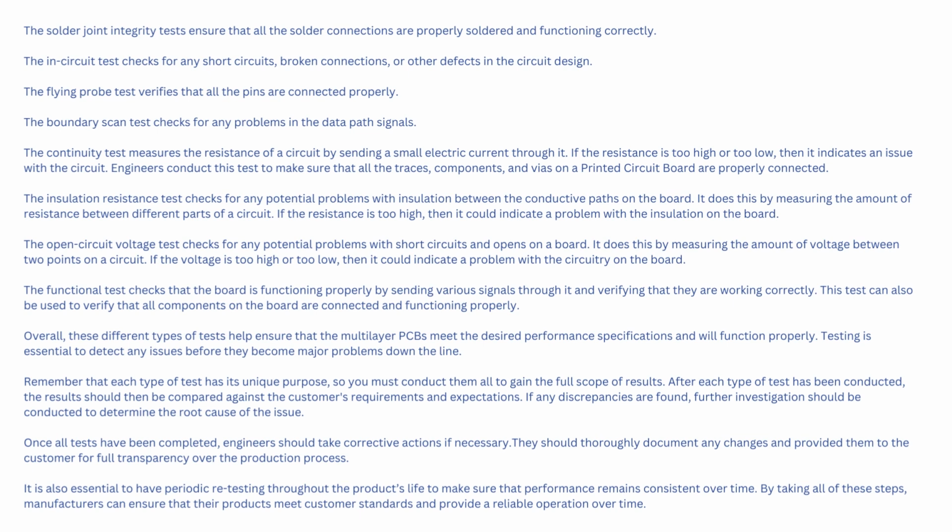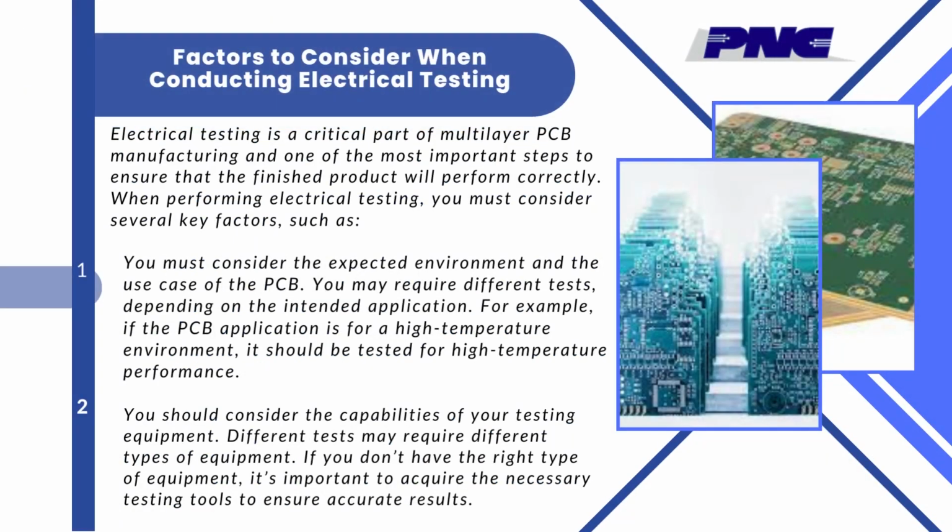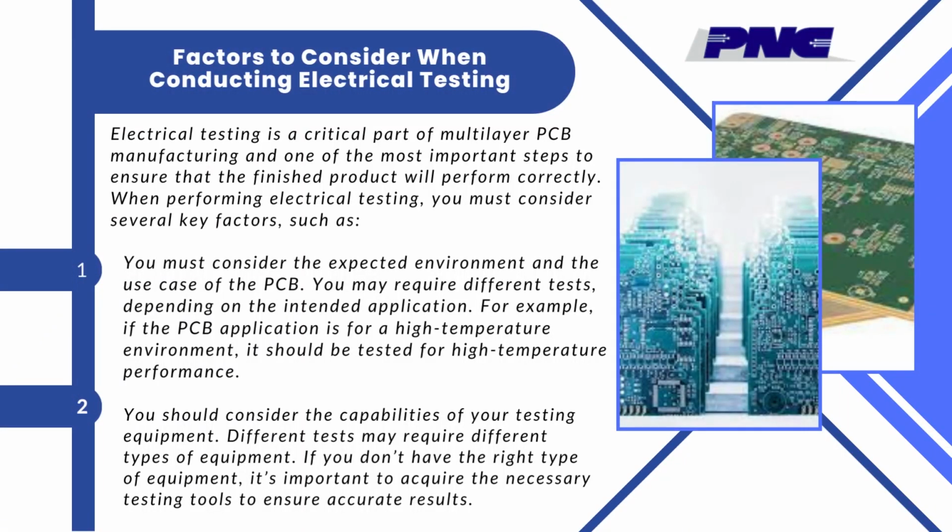It is also essential to have periodic retesting throughout the product's life to make sure that performance remains consistent over time. By taking all of these steps, manufacturers can ensure that their products meet customer standards and provide reliable operation over time. Factors to consider when conducting electrical testing. Electrical testing is a critical part of multilayer PCB manufacturing and one of the most important steps to ensure that the finished product will perform correctly.